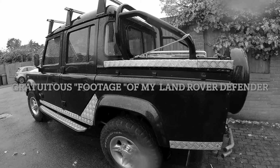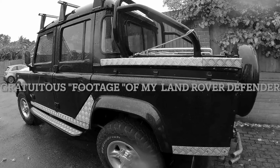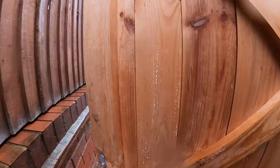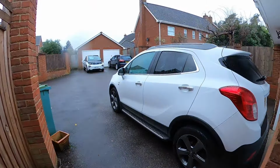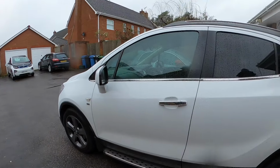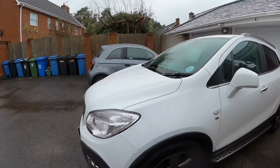Please be aware, none of the following footage contains work being done on a Land Rover Defender. This is my wife's 2014 1400cc Vauxhall Mokka. We are the second owners of this vehicle, and I know that the first owner looked after it very well.